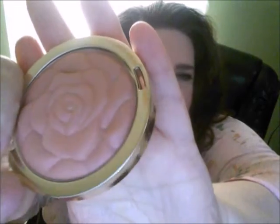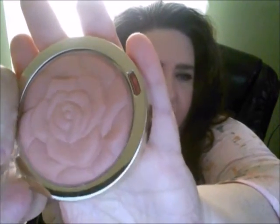But oh my goodness, I kept finding myself grabbing it a good bit. There is like a sheen, you'll see what I mean. There's more of a sheen to it. It is just gorgeous. Right there it is. I love that.